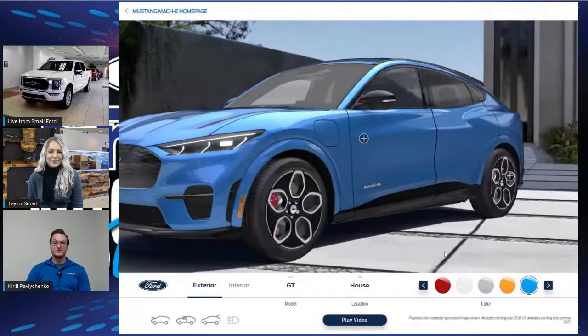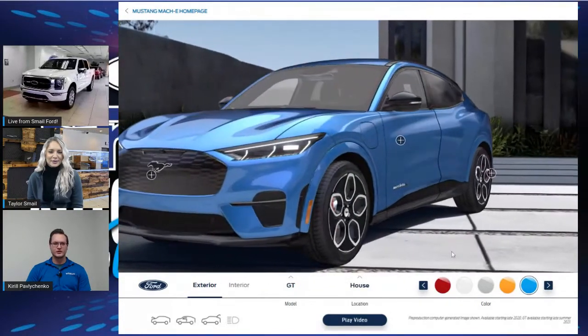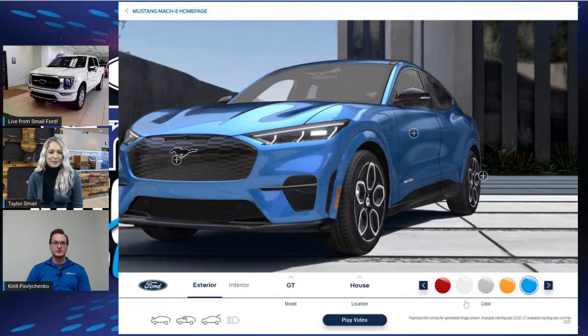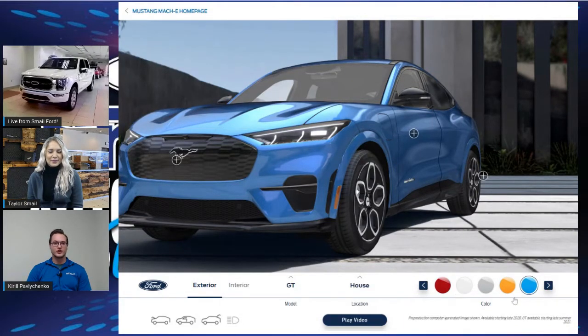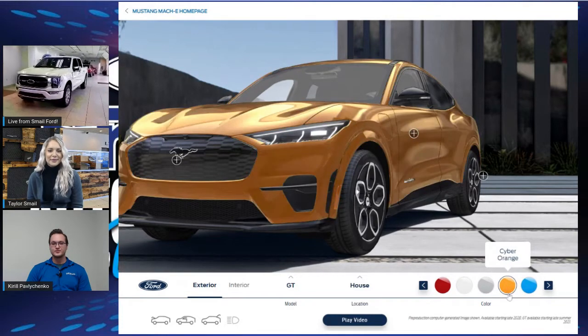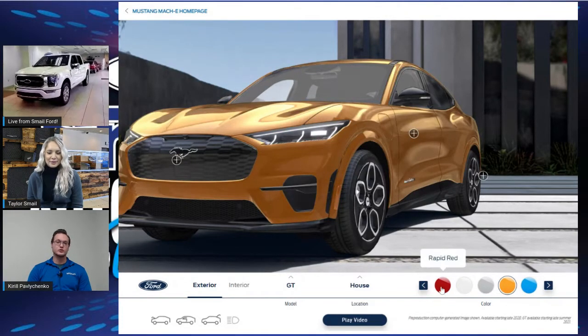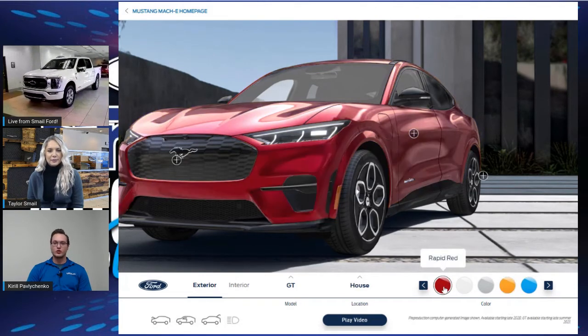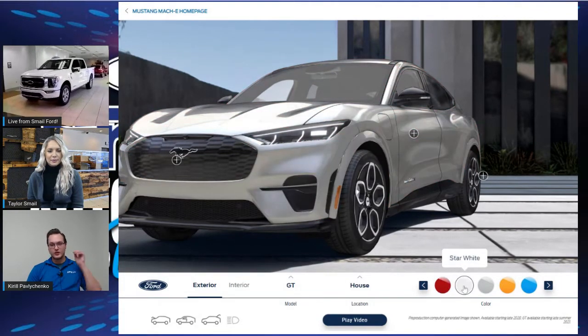This is going to have 480 horsepower equivalent in electric, which for a car its size, it's going to be a little rocket ship. It really is. It's going to genuinely earn the Mustang name, even though I think everyone's just going to call it a Mach-E to differentiate it. Couple cool colors like that. First one was Grabber Blue, which is a super iconic Mustang color. This is a new one called Cyber Orange that they have coming out. And then your basics, white, red, gray, silver, black that people have to have.